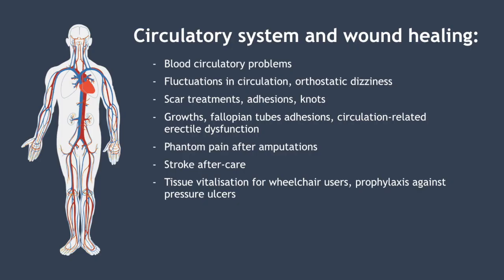Phantom pain after amputations, stroke aftercare and polyneuropathy are also an area of application for pneumatic pulsation massage according to Deni. Use PPTM for tissue vitalization in wheelchair users and for prophylaxis against pressure ulcers. In the latter case, of course, only on healthy skin tissue. Please gently rub the skin with an oil beforehand. The intensity should then always be adapted to the tissue and the sensitivity of the individual. PPTM is also used for many skin disorders, for example, psoriasis or atopic dermatitis. In such cases, please always treat the healthy tissue to assist it in the removal of inflammatory mediators.